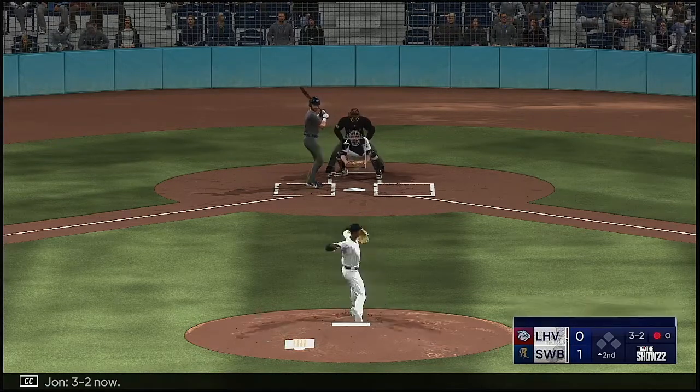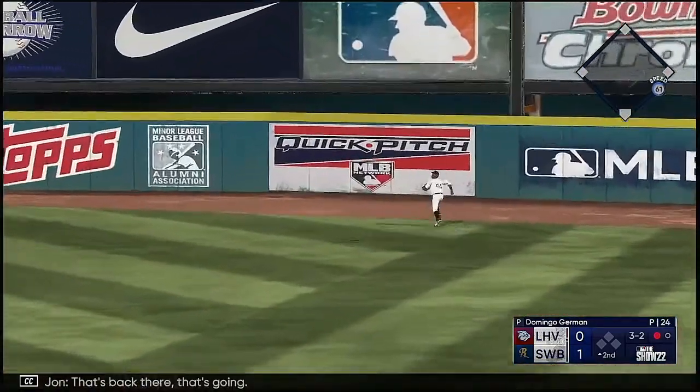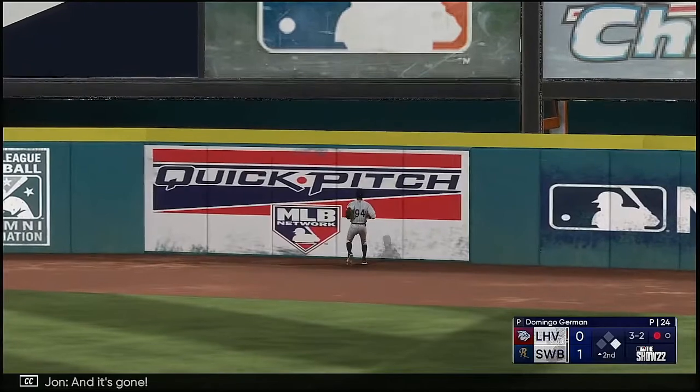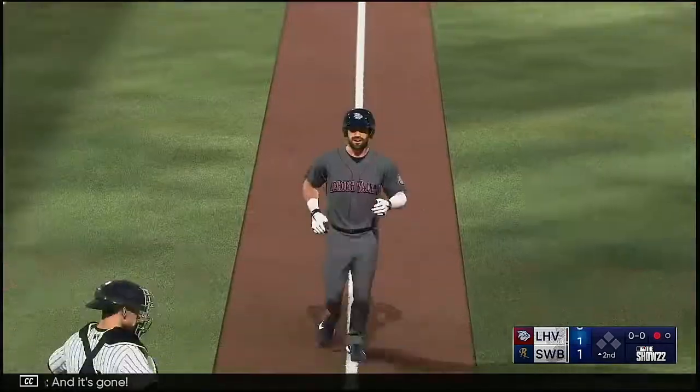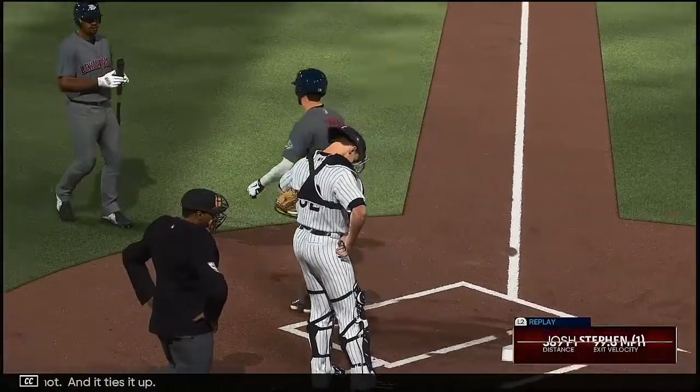3-2 now. That one blasted deep to right. That's back there. That's going. And it's gone. A solo shot. And it ties it up. It's tied at one.